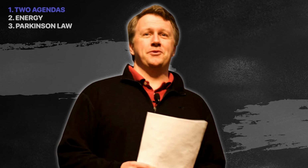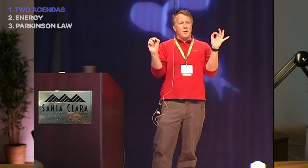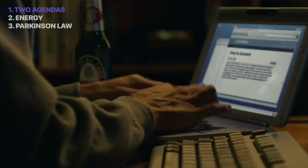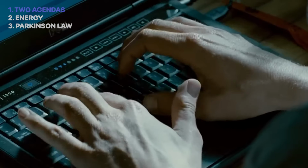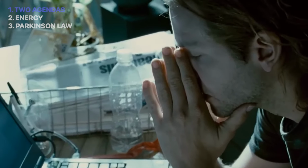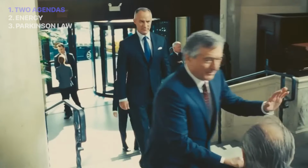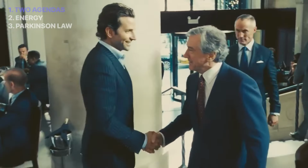Paul Graham is an entrepreneur and author best known for co-founding the influential startup accelerator Y Combinator. Graham observed hundreds of startups and realized that there are 2 types of schedules: the maker and the manager schedules. Makers, like programmers or writers, need long uninterrupted blocks of time to create and concentrate deeply on their work. For them, even a single meeting in the middle of the day can break it. Managers operate on a schedule broken into hourly intervals, which are suited for meetings, emails, and administrative tasks. Having a fragmented calendar is what makes them work.